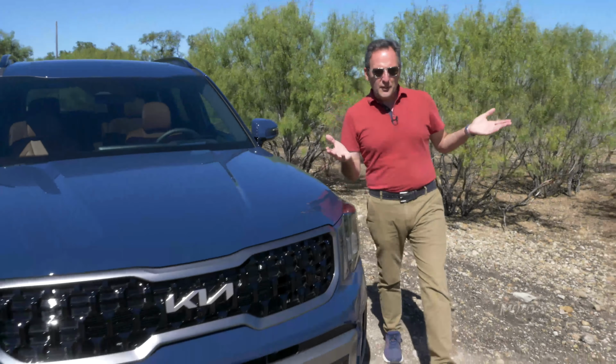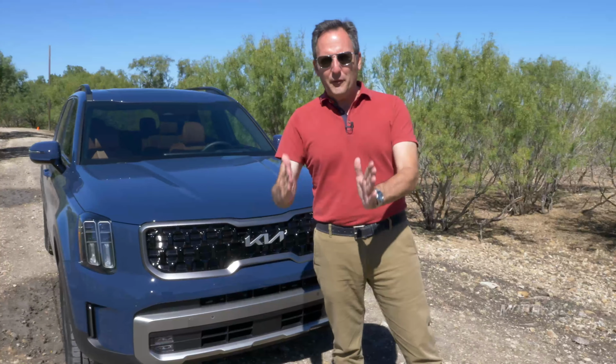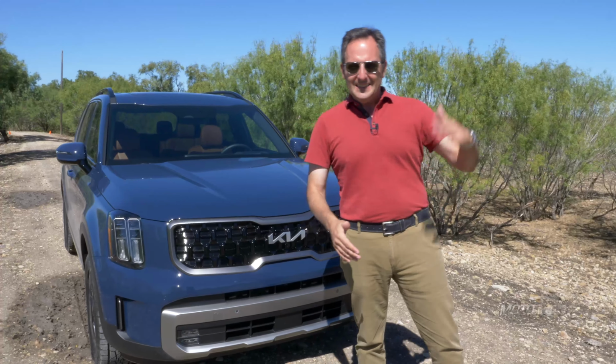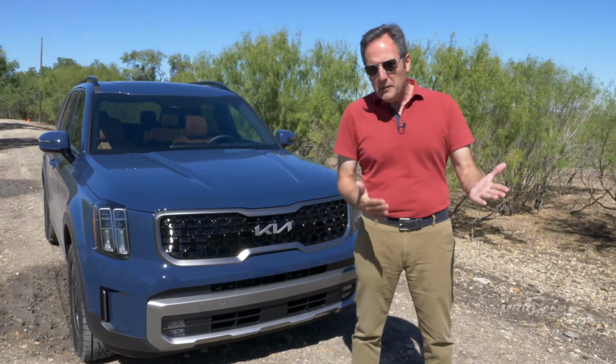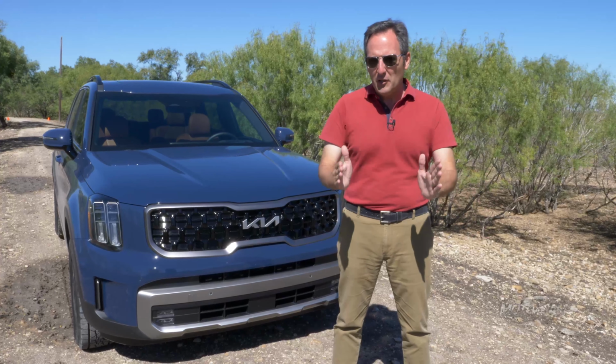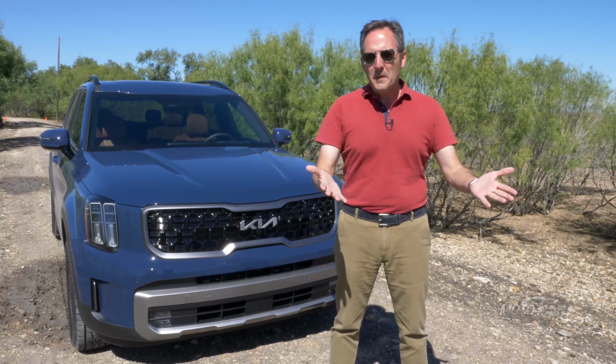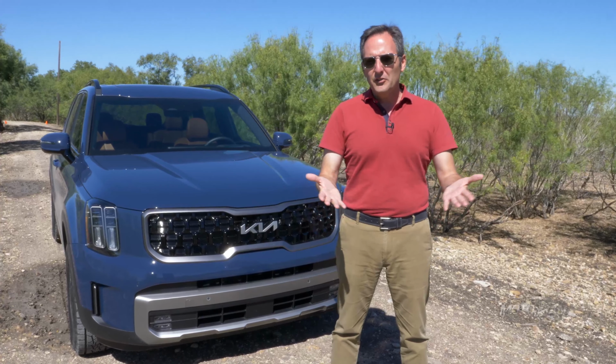So for the past couple of years, you and I have been witness to the secret of the success of Korean car manufacturers. Step one was get people to take you seriously. Step two was make the vehicles look attractive. Step three was make a crossover that you can sell for sort of a lot of money. And now there's a step four, make that crossover sort of rugged.